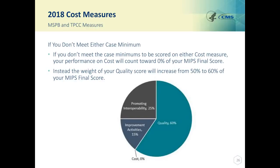As Sandy went over, for the second year of MIPS, we are assessing clinicians' performance on two cost measures, the Medicare spending per beneficiary and the total per capita cost measure. For these two measures, in scenarios where clinicians or a group of clinicians do not meet the case minimum, if we are only able to calculate one of the measures, we would assess your cost performance on that given measure. If we are not able to calculate either of the two measures, we would redistribute the weight of the cost performance category to the quality performance category, with cost contributing 0 points towards a clinician's final score and quality then counting for 60 points.